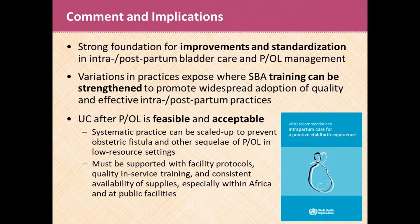Pre-service education and in-service training for skilled attendants, particularly midwives and nurses within Africa and at public facilities, needs to emphasise best practices for intrapartum and postpartum bladder care, as well as the management of prolonged and obstructed labour, including competency-based training in catheter insertion and management according to standard. It's worth highlighting that training by itself may not affect behaviour change, so it's important to include post-training follow-up, such as through mentorship, and preferably as part of quality improvement activities.